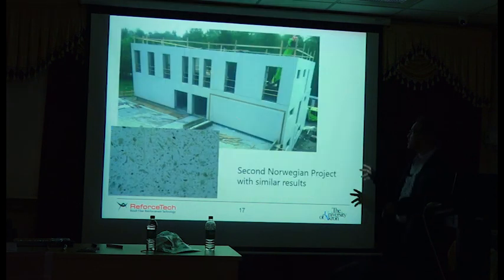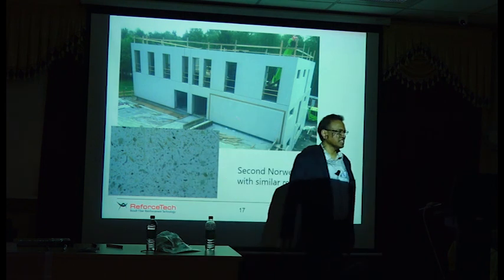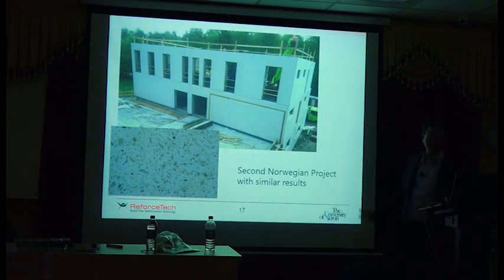Another picture of another structure. Again, this is the polished surface. Looks very nice, very nice. All in Europe.